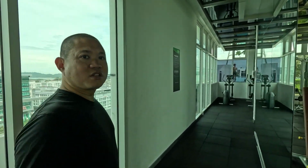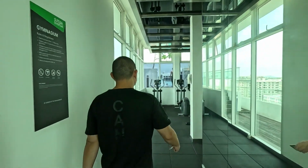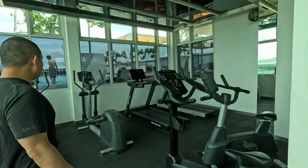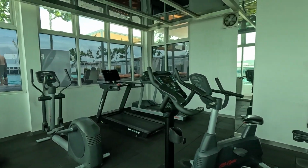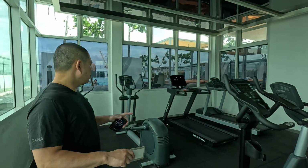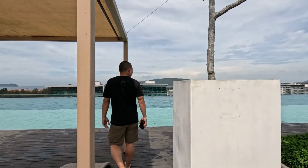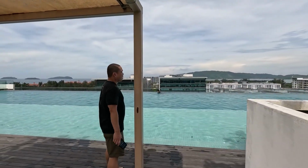Oh, there's more to the gym here. It's not as small as it looks. So here's all the bikes and treadmills and ellipticals. Welcome to the pool area. Oh wow, this is huge. So it's a rooftop pool.